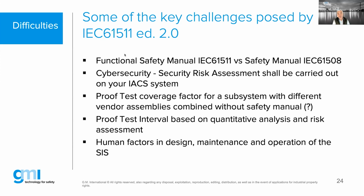The second question will be, who is responsible to make this? Well, it depends on who is building the system. If the system integrator is only building from marshalling to marshalling, he's not supplying you with the final element, he's not supplying you with the measuring sensors, etc. Well, then they cannot be held responsible to give you a full scope of the functional safety manual of everything. So that is the first question typically that people will struggle with.